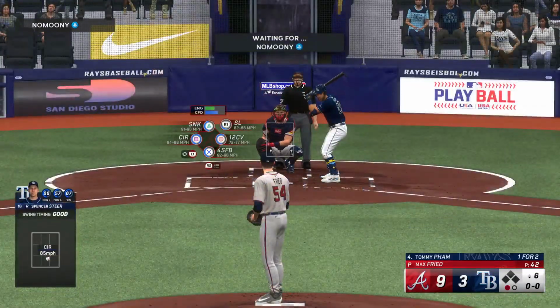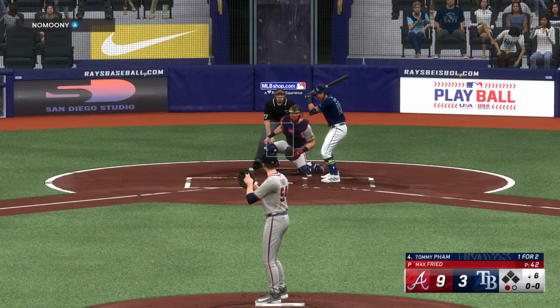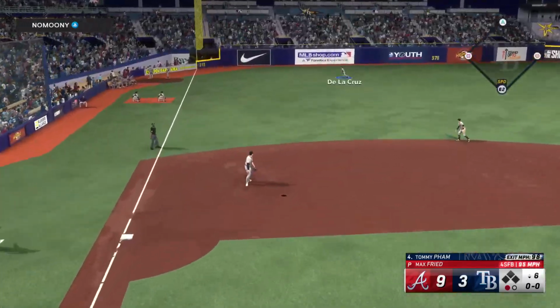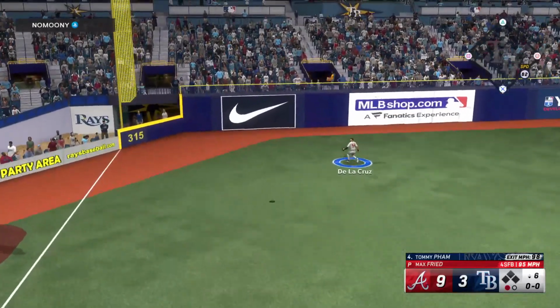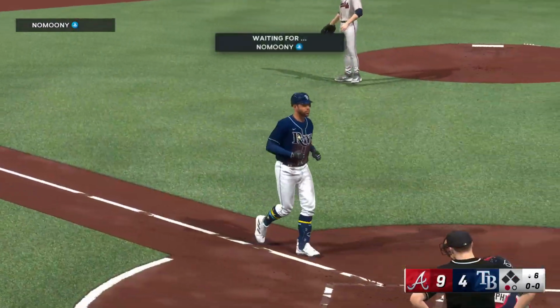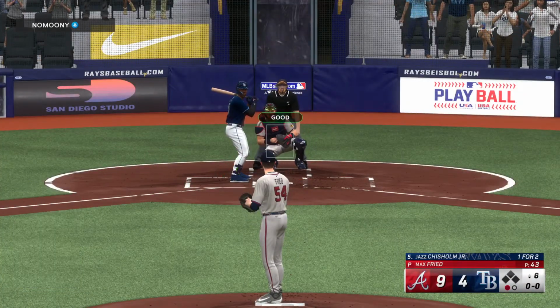Now it's the DH, Tommy Pham. 1 for 2. He had an RBI base hit back in the first. That one ripped. That's back there. And that ball is out of here. He sends a rocket to left. And they cut into the deficit. It's 9-4.